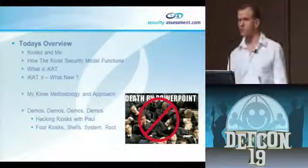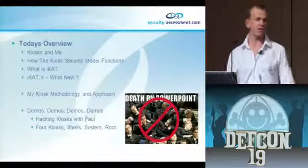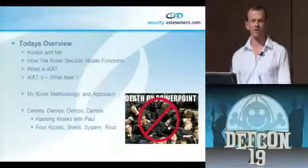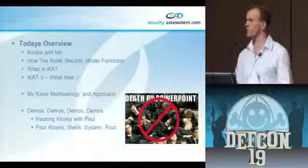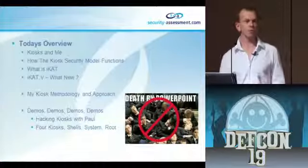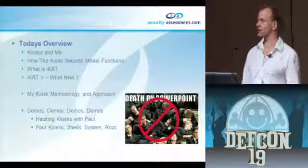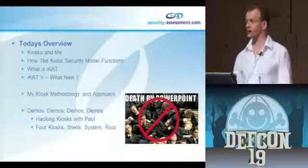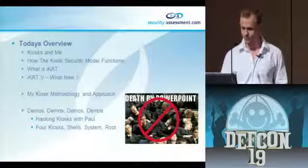I'm going to go through my slide deck, but I specifically designed this presentation so that there's actually not a whole lot of slides. I don't really like slides. We're going to do lots of hacking. Specifically, we're going to be hacking kiosks, internet kiosk terminals. So I'm going to explain who I am, what my fetish with kiosks is about, how I break into kiosks, and then I'm just going to break into kiosks, all right? And yeah, we're going to have some fun.